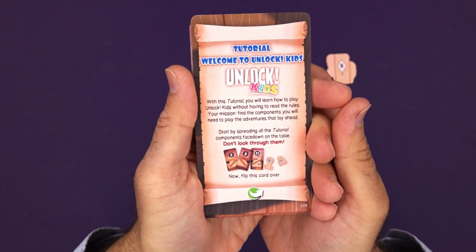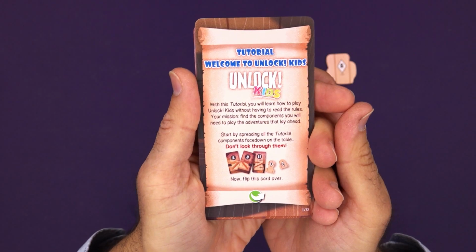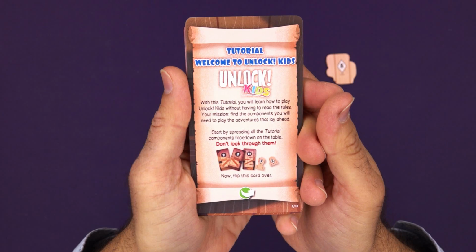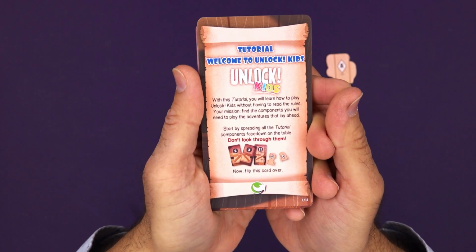With this tutorial, you will learn how to play Unlock Kids without having to read the rules. Great. Your mission, find the components you will need to play the adventures that lay out ahead.